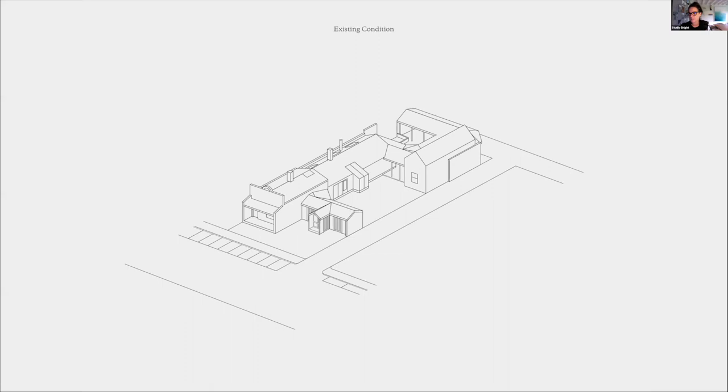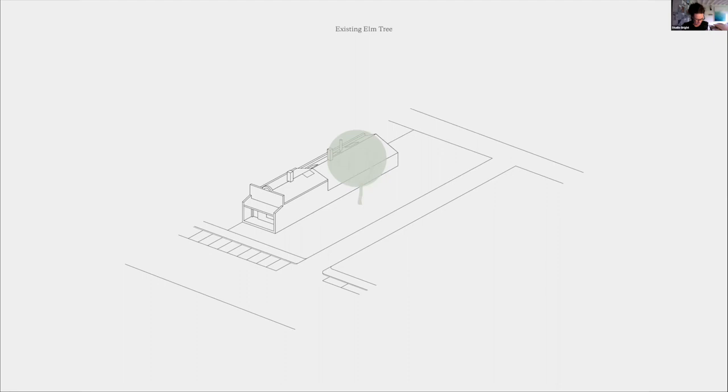This is the existing condition with the studio and shed spaces at the rear. These were removed and we wanted to work around the tree. This is the existing house. We saw that as a nighttime sleeping zone and have added another element on the side.